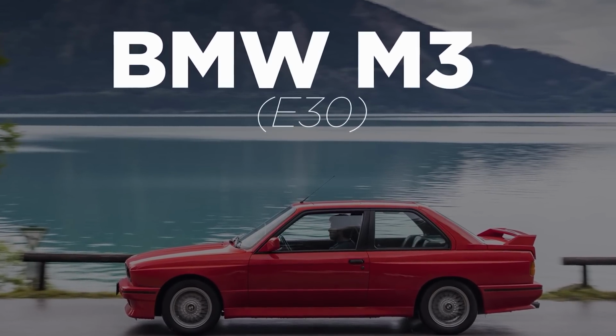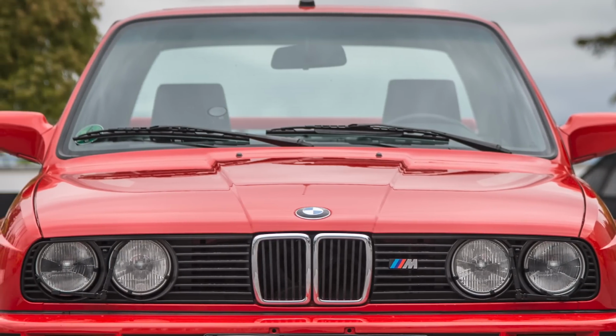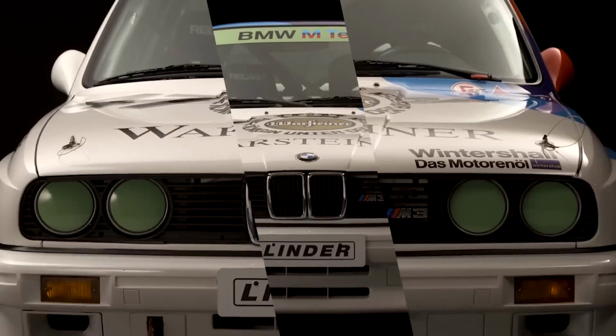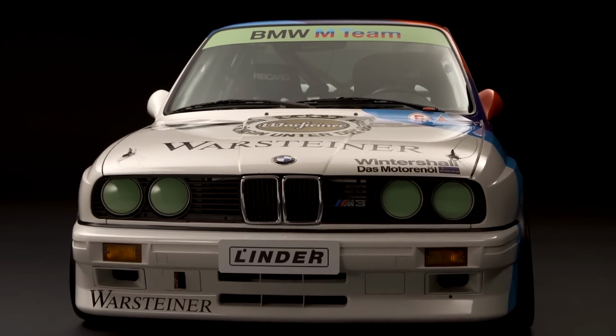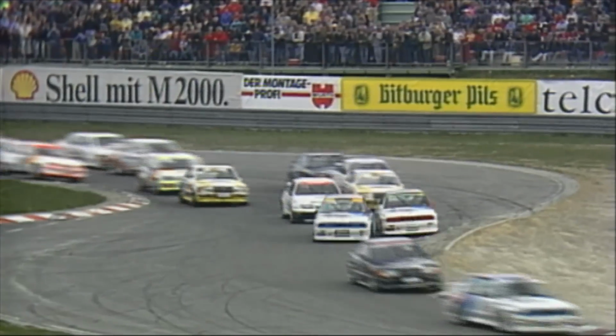Yes, the first, and probably still most iconic BMW M3 was born not of a desire to create the ultimate fast saloon, but to win touring car races. The M3 was presented to the public in 1985 at the Frankfurt Motor Show as a homologation car for both DTM and Group A motorsport. Mercedes had recently introduced the 190e to the DTM, and BMW couldn't let that go without stepping up to compete.